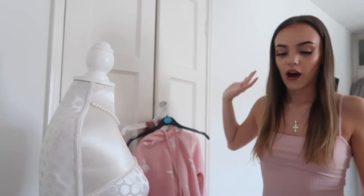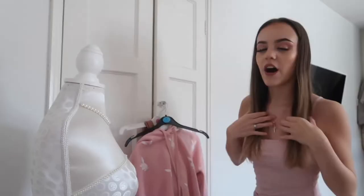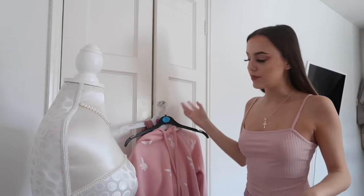My wardrobe is quite big. It starts from here and it ends there. It is quite big, but the majority of the stuff on the top end is stuff that I just got, so it's brand new, so obviously I will be keeping it. Also, my mannequin is kind of in the way. I don't actually have a wardrobe in my room. Well, obviously it's a wardrobe, but it's an inbuilt wardrobe.